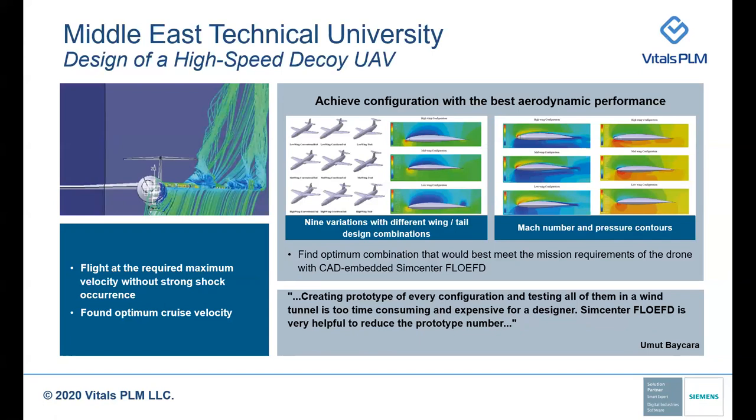And the next example of FloEFD usage in the aerospace industry is the Middle East Technical University. And they have used FloEFD for designing a high-speed decoy UAV, unmanned aerial vehicle. Here, the idea to use FloEFD or CFD simulation is to get the required maximum velocity without having strong shock occurrence by changing the combination of both wing and tail designs.